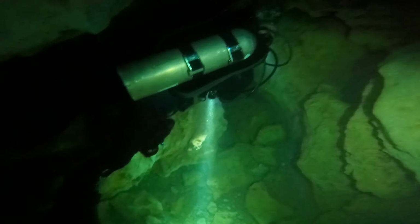But regardless, as you can see here, Kyra has one of the weights that was in our BCs, or our buoyancy compensators, which is basically the life jacket thing that looks like a backpack, and you put air into it or you take air out of it depending on how buoyant you want to be, or how floaty you want to be, if you want to put it into simple terms.